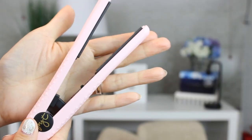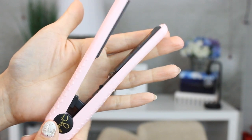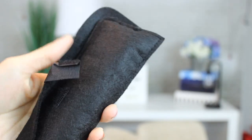Okay, so we got a mini flat iron from PYT. This thing retails for $75. It is super tiny. Oh my god. It's so little. It's super cute too. That's like a kid straightener. It does. I gave it to my daughter. But she has so much hair though. That probably won't even work on her. That's the thing. If you have a lot of hair, this thing's going to take forever. But me, I don't have a lot of hair, so it doesn't take as long for me. But I like it.